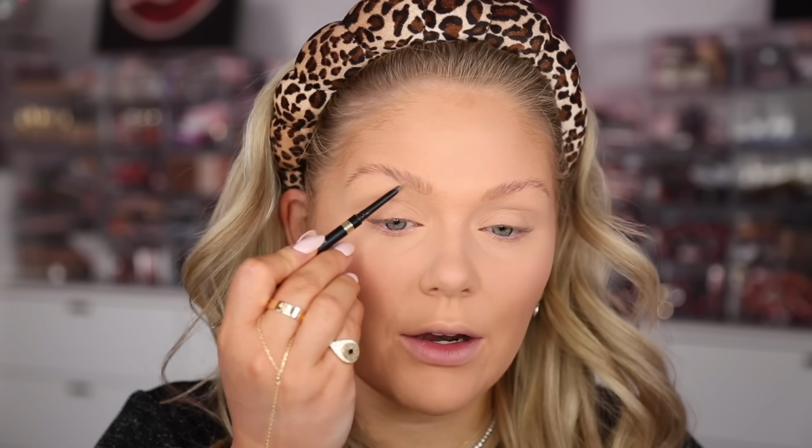So I love it. Alrighty, up next for brows, we're gonna go in with the L'Oreal Brow Stylist Definer. Still love this. This has been part of my favorites for years, and I still love it. So still can confirm favorite. I'm gonna use this to underline the brow and give us a nice base.